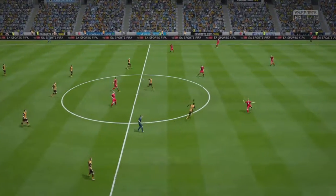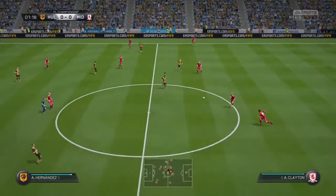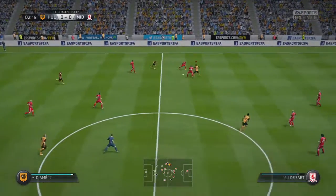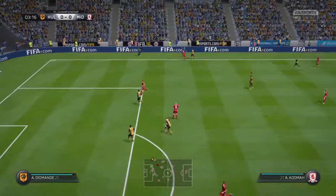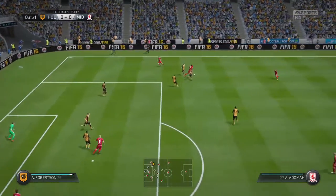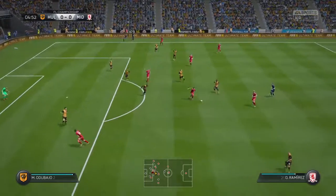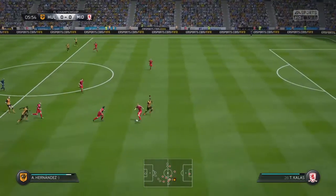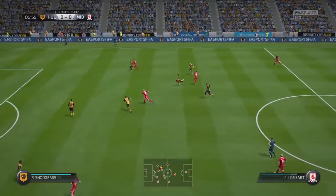The waiting is over. The game is off and running, and so are the players. And it's Williams. And the assistant signals for the throw. Sue. Possession now with Hull City. Mohamed Diame. George Friend. Rhodes. And Sue.